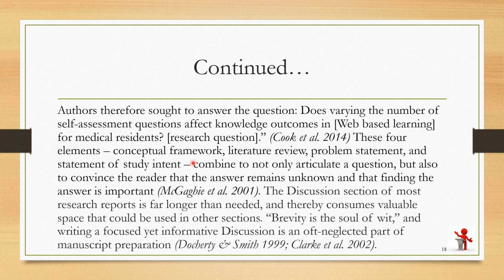These four elements, conceptual framework, literature review, problem statement, and statement of study intent, combine to not only articulate a question but also to convince the reader that the answer remains unknown and that finding the answer is important. The discussion section of most research reports is far longer than needed and thereby consumes valuable space that could be used in other sections. Brevity is the soul of wit, and writing a focused yet informative discussion is an oft-neglected part of manuscript preparation.